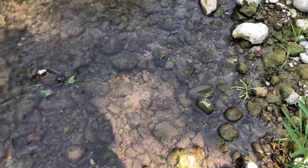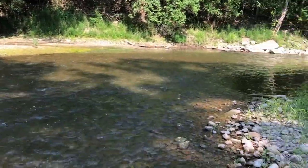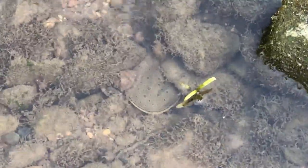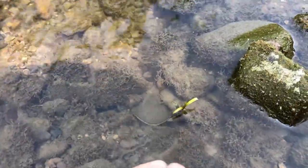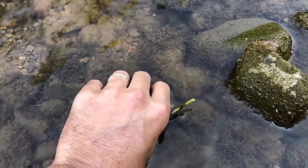All right, I just walked up on a turtle here. Here's the habitat. And I see this little guy just blending in with the rocks. Let's go ahead and take him out. There he is.